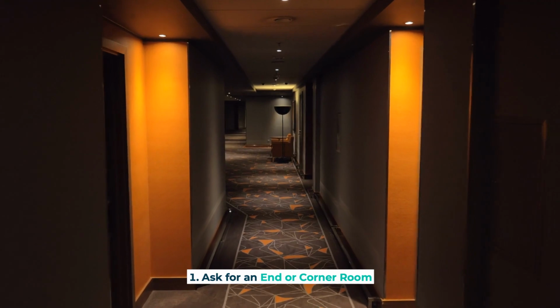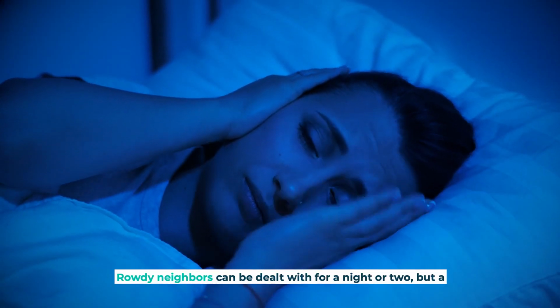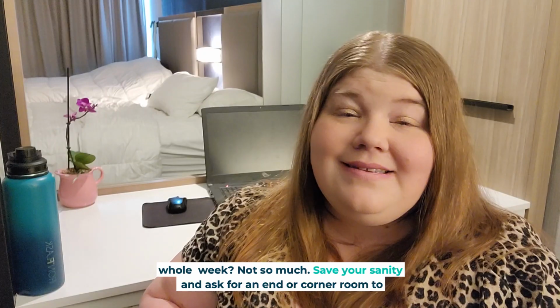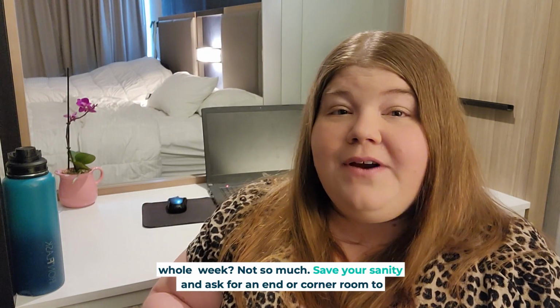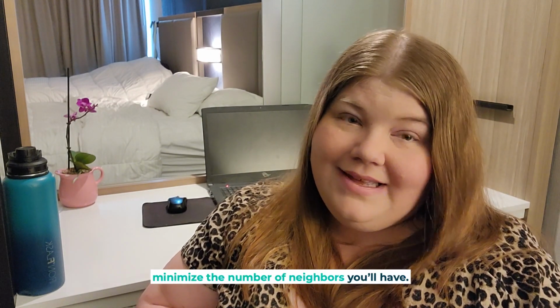First, ask for an end or corner room. Rowdy neighbors can be dealt with for a night or two, but a whole week, not so much. Save your sanity and ask for an end or corner room to minimize the number of neighbors you'll have.